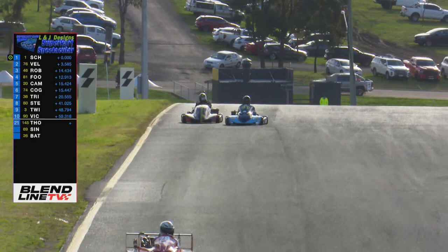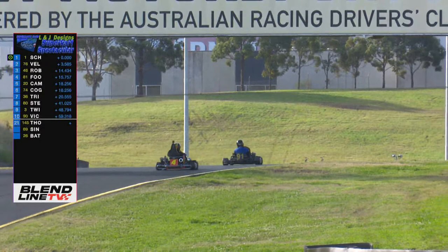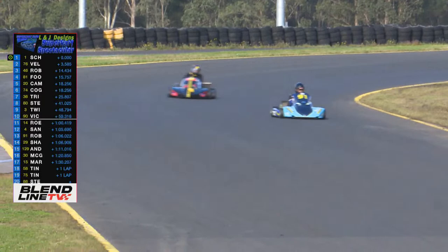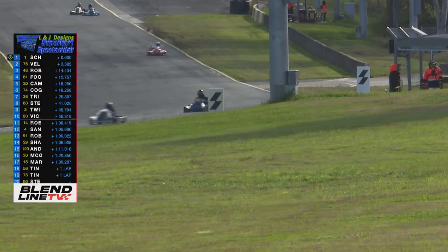There's been a change of position here. The 91. Well, you've got a non-gearbox and a stock Honda there. Yeah, which is gearboxed. What do you equate that to, that a non-gearbox car can get past a gearbox one? Well, look, the stock Hondas are obviously a little bit gappy at the moment.